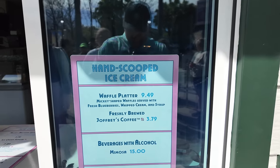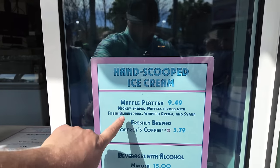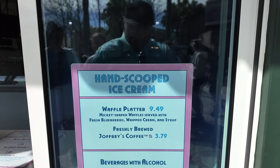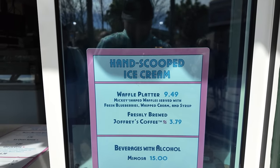Hand scooped ice cream and waffle platters. Mickey shaped waffles served with fresh blueberries, whipped cream, and syrup for $9.49. They're blueberry Mickey waffles. I have been on kind of a breakfast kick recently, finding all of the best breakfast foods here in the Disney parks. And these blueberry waffles are such a hidden gem, and they're only available till 10:30 in the morning. So this is the only place you can get them.